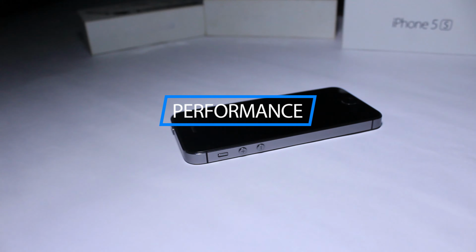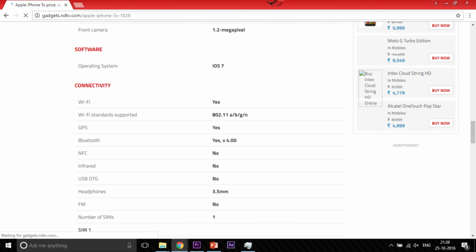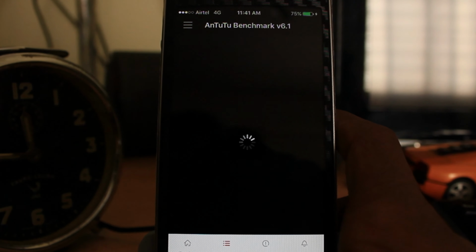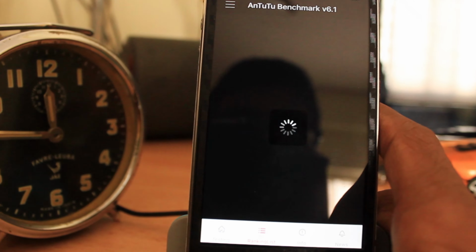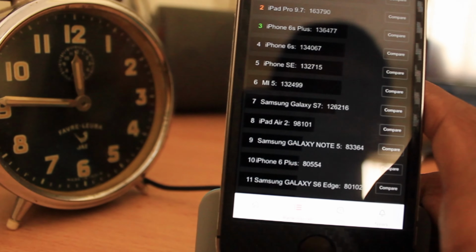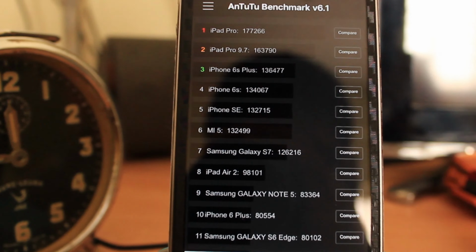As for the performance, the 5S comes loaded with the best of 2013 tech. It features a 1.3 GHz Apple A7 chip, codenamed Cyclone, based on the ARM Cortex-A8 chipset. It also comes with a sufficient 1 GB of RAM. It is sufficient, although it might seem pretty small by today's standards, yet it manages to provide fluid, smooth performance for almost every aspect.